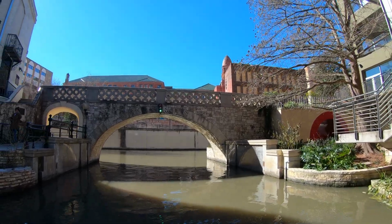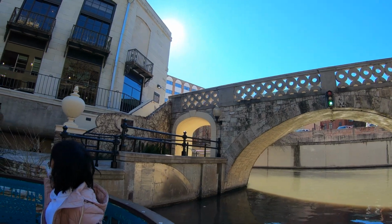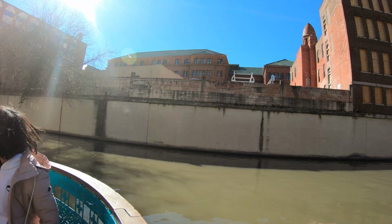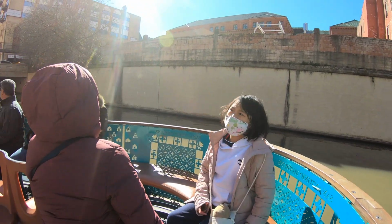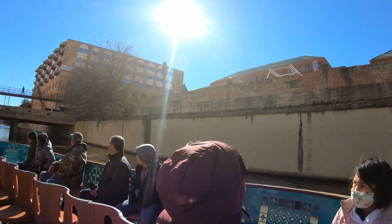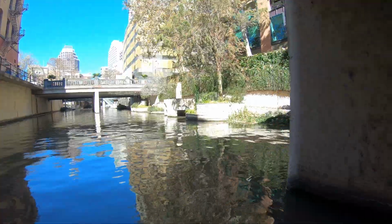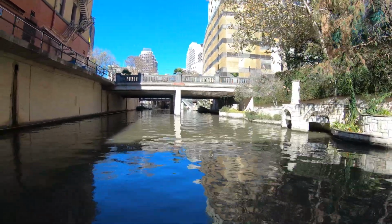Now, this bridge is floodgate number 4, and the green light on top tells me that the river isn't flooding, so we're safe to come through. We're not going to go that way because that green light back there is floodgate number 5, which is a 15-foot drop. And if you're wondering where that boat came from, that was down here.